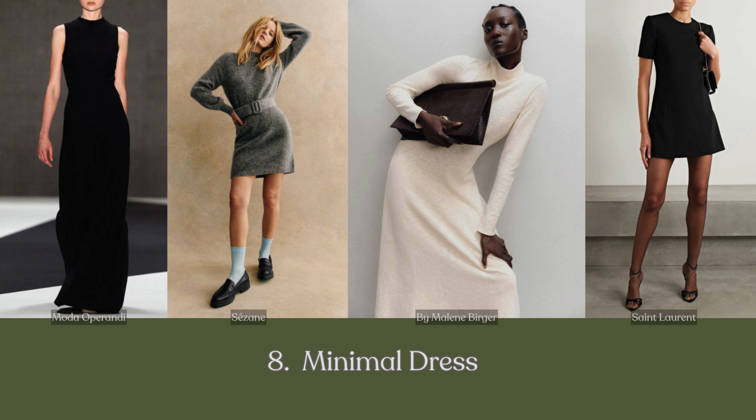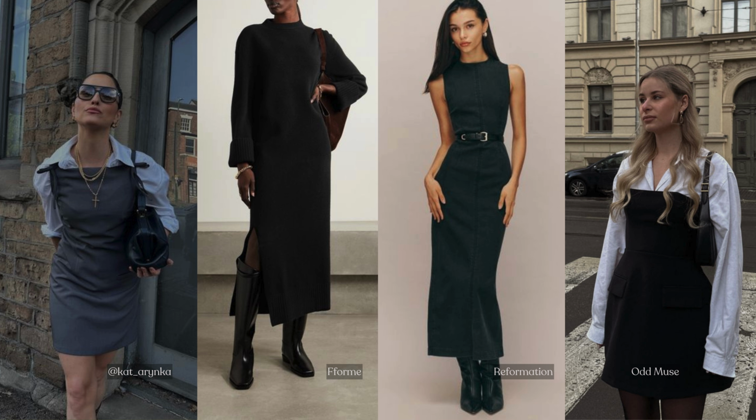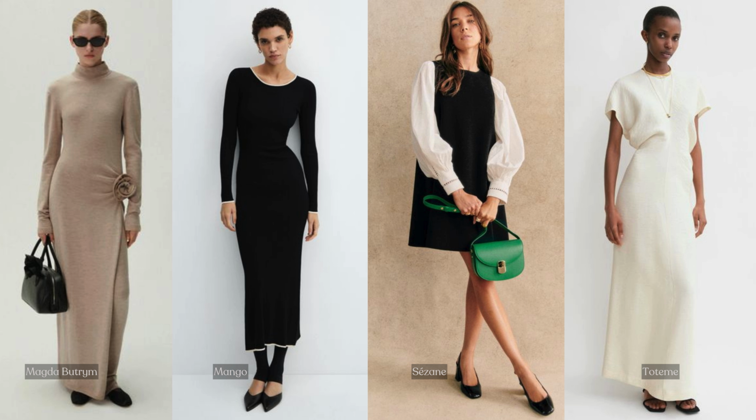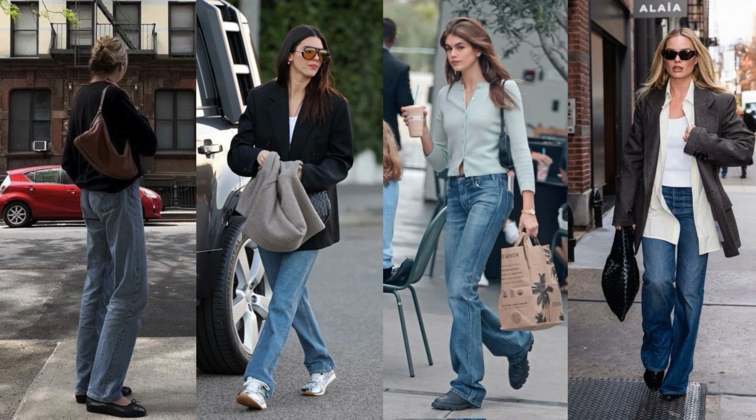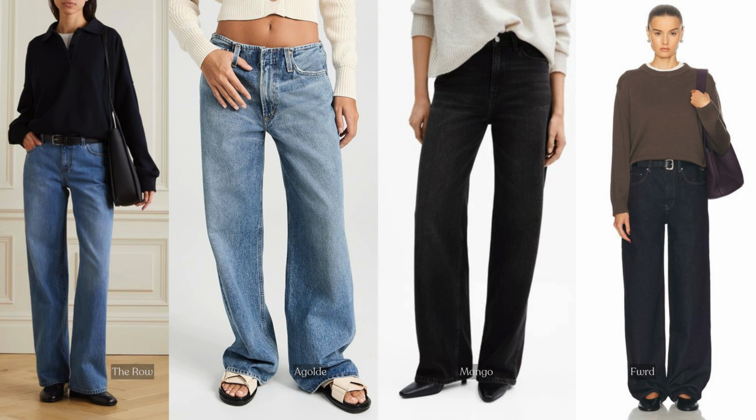A minimal dress in a solid color or simple pattern can be easily layered with other pieces. Opt for a mid-length dress to pair with boots and jackets. A good pair of jeans is a must-have. For fall, opt for a darker wash or a straight leg style to pair effortlessly with ankle boots, sweaters, and jackets.